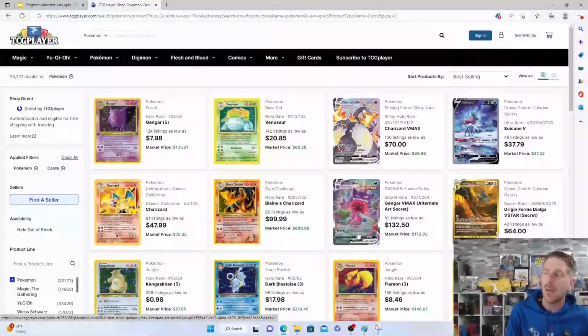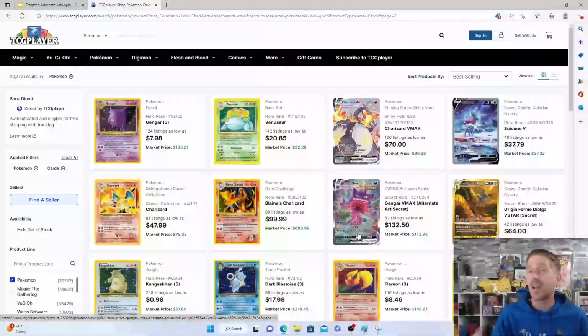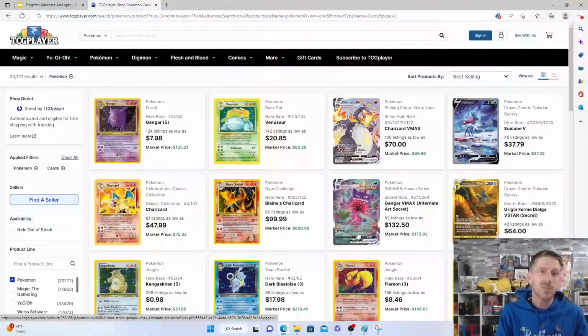And today we've been talking about alternate arts for the past couple videos. We're going to continue that trend, and we're going to go over some forgotten alternate arts that really made their first appearances at the end of Sun and Moon. We talked about the sets at the end of Sun and Moon, Cosmic Eclipse, Unified Minds.